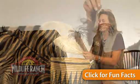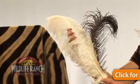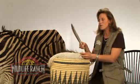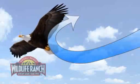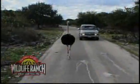If you notice these feathers, they don't hold any air. The air goes right through them. When you compare it to an animal that can fly, like this turkey feather, if you notice, their feathers are all stuck together. The air can't go through, it holds the air, and the animal can get lift off the ground. This African bird can run over 45 miles an hour.